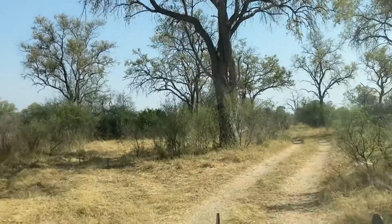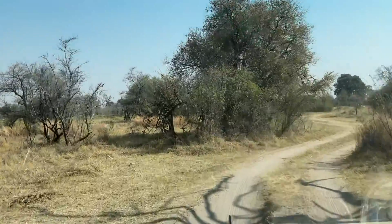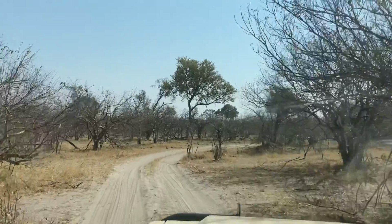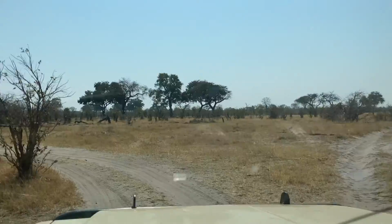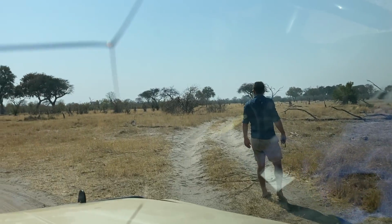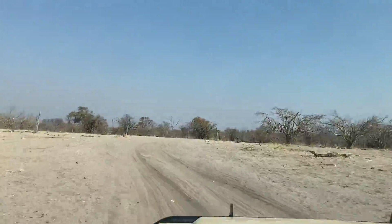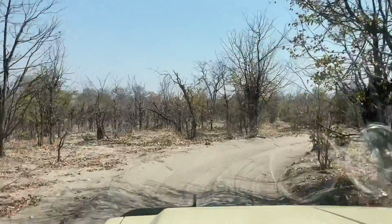So instead we went back and we found that male lion again. He was just by himself, as I mentioned earlier. The female lion seemed to have escaped him for a little bit and probably gone off to try and hunt something down for breakfast. And breakfast time it was for us too, so we started heading back home to get some breakfast.